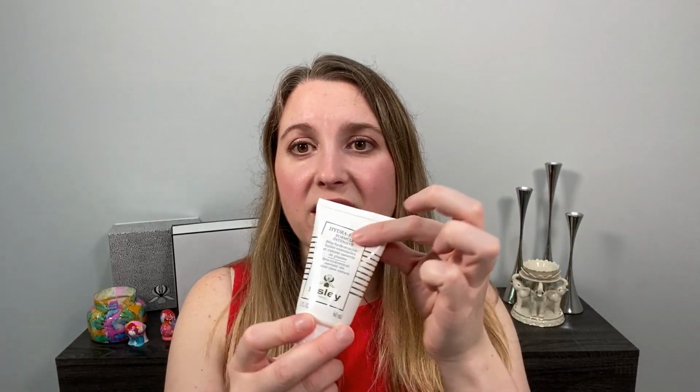And, you know, this actually looks like a pretty full tube already. And I've used a ton of this, and so I haven't used masks too much during the summer. I just don't really put masks on very much during the summer, but during the rest of the year, I usually use this about once a week.